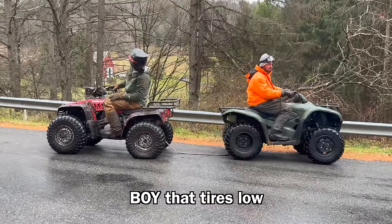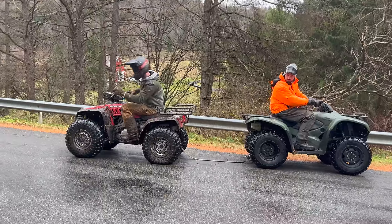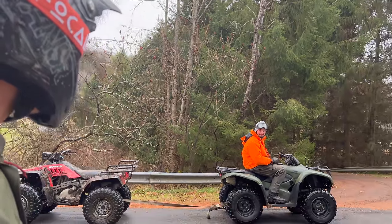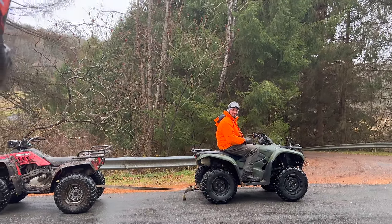Boy, that tire is low on air. All right, so that was, we had to do two-wheel drive to see how it would do with two-wheel. That was four-wheel. Oh, that was four-wheel? You got a head start, though.